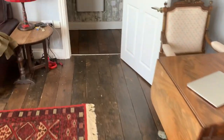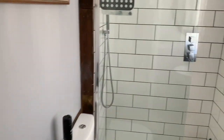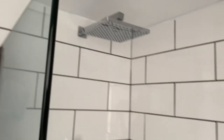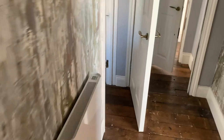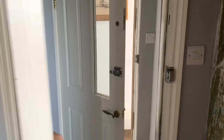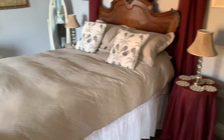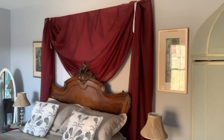And if we come through, there's a small but well-equipped little bathroom and toilet with a walk-in shower. And then that's where the front door is. And then through to the one bedroom. It's a one bedroom apartment.